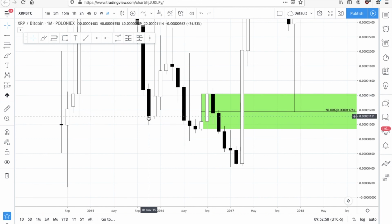Here's the monthly. Okay, so if we're going to remain bullish, we expect to close above this and act as support. So we reject from here really strong. I mean, look at that strong move. And then when we come back down, where do we close? We close below. That's bearish.